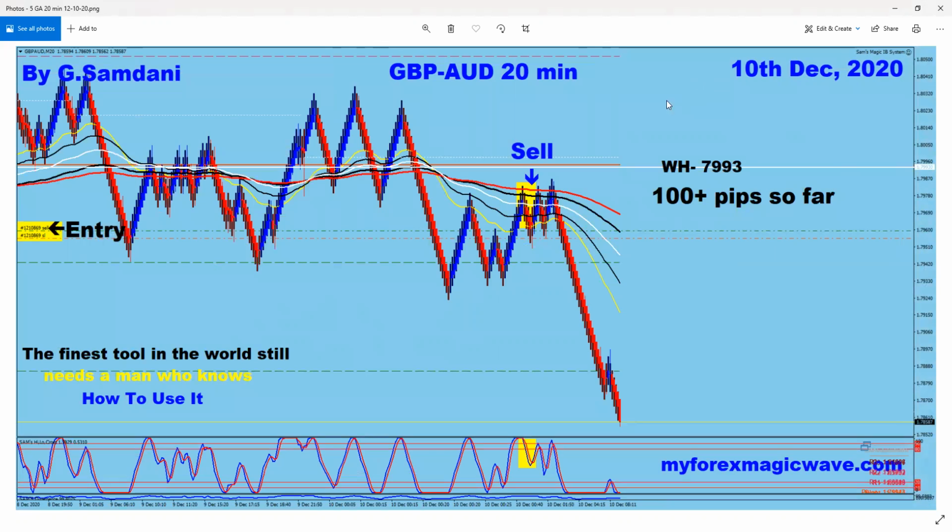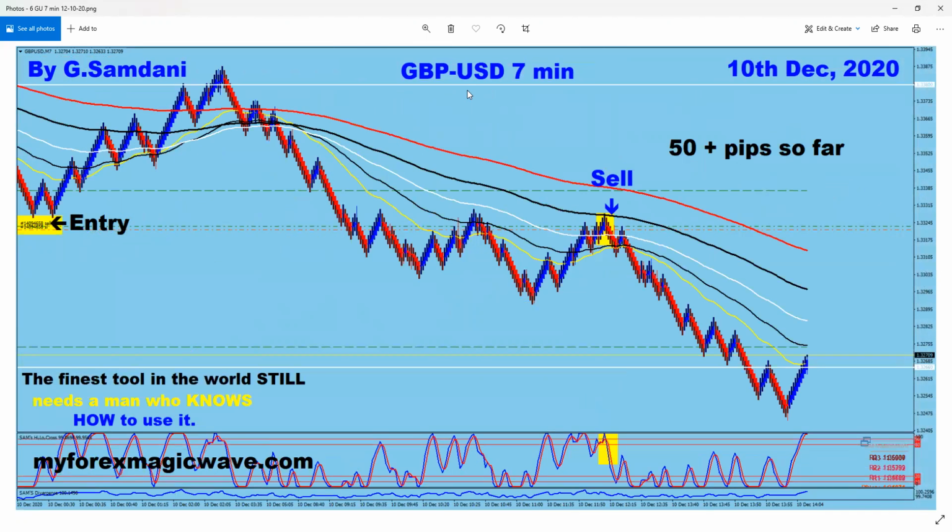Then on the 10th, this is pound Aussie. After going up a little bit, it started to come down here. It was a beautiful down move, right from here it started to come down, all the way here for 100 pip. Nice entry here, sell order just below 79.93. Nice trade.